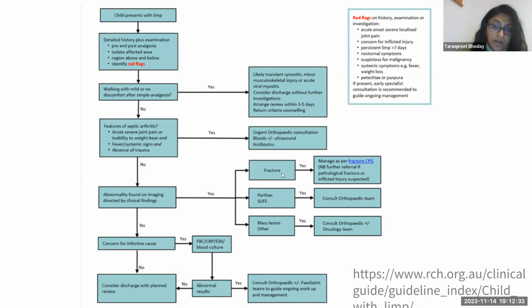Okay, gonna move on to the next case. It would be really good if people are able to either post in the chat or speak up. I won't pick on anybody apart from Sarangama. So no need to be scared.